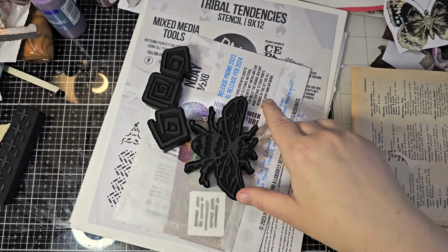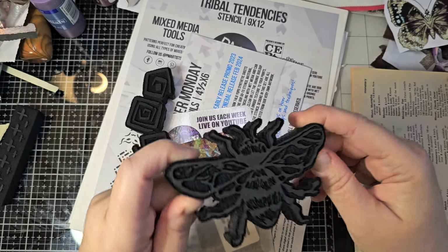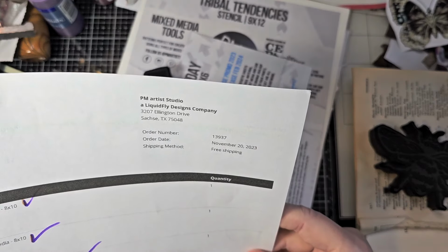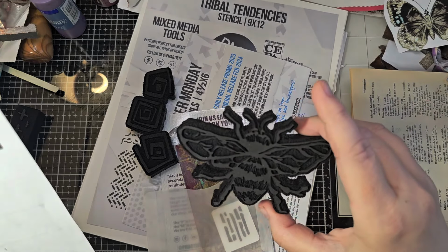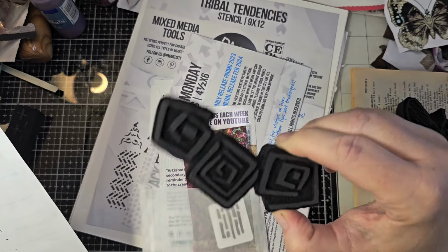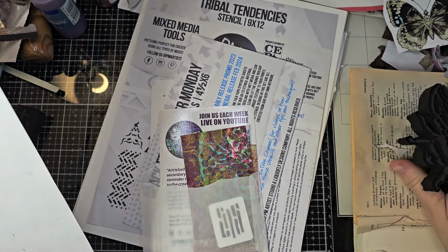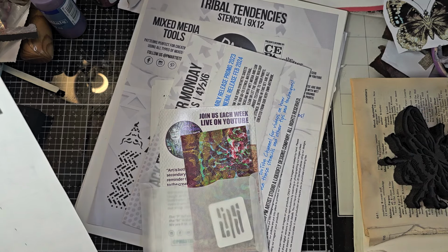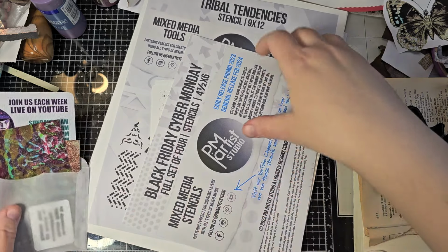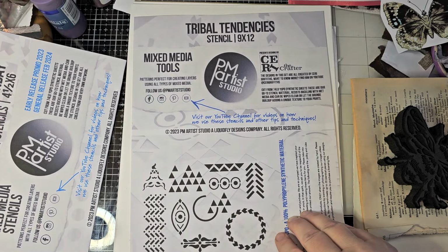So I got the Michelle's butterfly, not butterfly. That's a bee. What is it? A western? Hold on. It is a northern bumblebee. And then I got Eddie's Unraveling Squares. That's designed by Eddie. This one's designed by Michelle, she is the Creative Cove on YouTube. And I also was able to get the Tribal Tendencies by Carrie the Crafter.